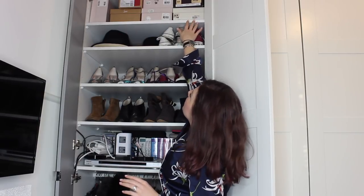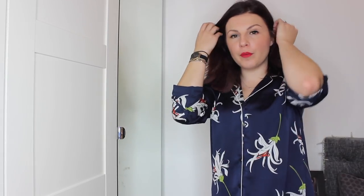And then right at the very top, we've got shoe boxes, which have nothing in them. I have the shoes on display and I want to keep the shoe boxes, but it's a complete waste of space. And at last we have got to my favourite wardrobe. Well, what used to be my favourite wardrobe until we moved the bedroom around.